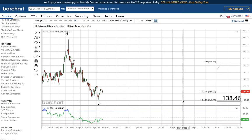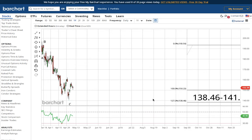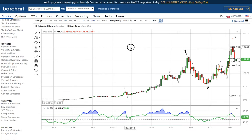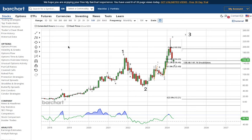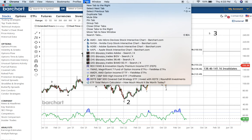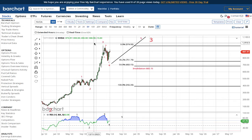So 138.46 is a little tighter than the wave one high of 132. So 138.46 to that low of 141.46 is going to invalidate. And I'm going to expect, for the benefit of FEPI and for the benefit of AMDY, in the corollary analysis of YMAG and NVDY, that AMD is going to go 1, 2, 3, 4, 5 waves up. Go at least above 227.30 for wave five.